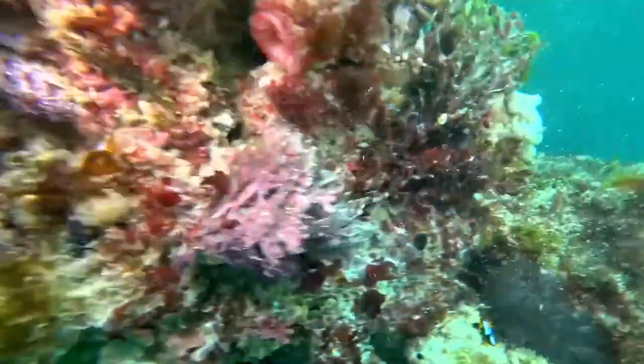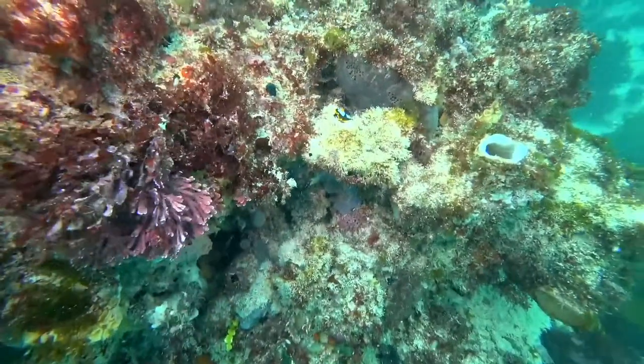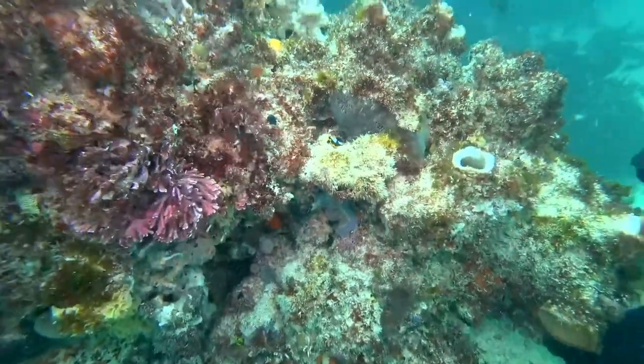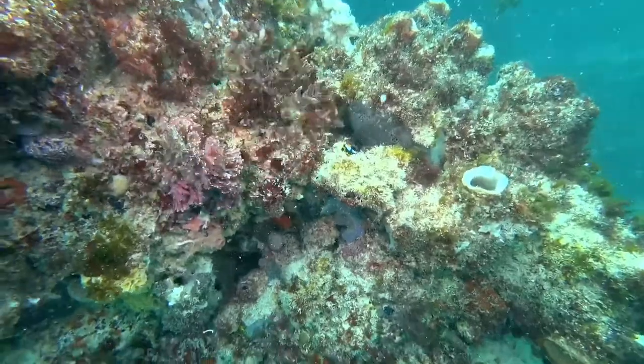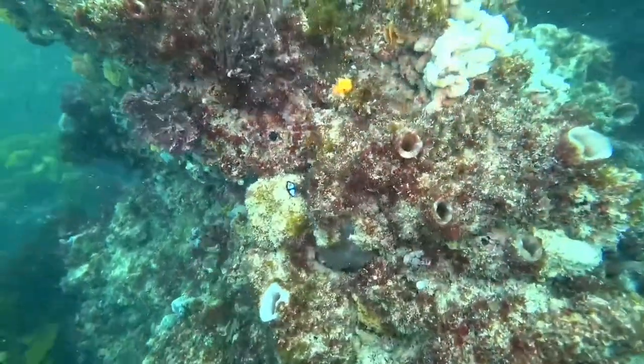Have you seen, has Jasper got his camera down there? Because he's an avid photographer as well, so you might have seen one of the divers. Does he look like he's taking photos? Yes, yeah, he's coming over now just to take a few photos. Nice.